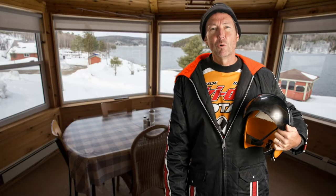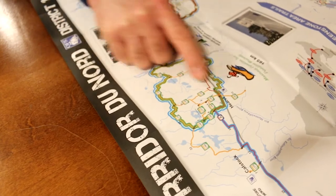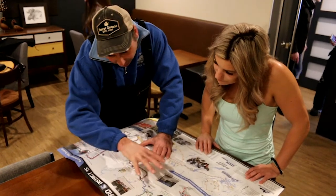Make sure you have lots of good old paper trail maps. Riders love spreading them out over dinner, telling lies, and planning the next day's route. Contact your local club and they'll gladly drop some off.